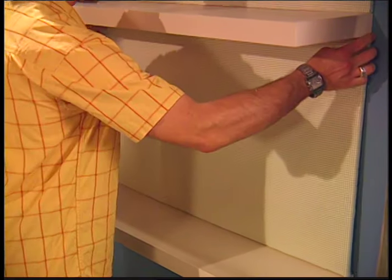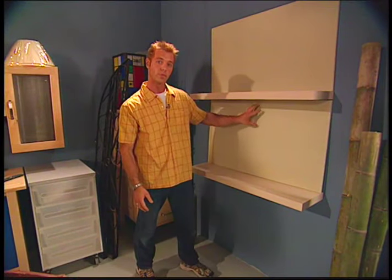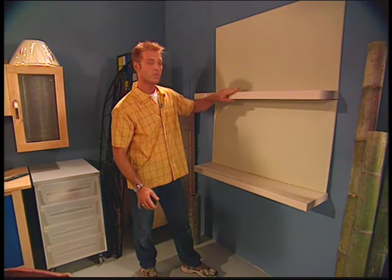Now, I know Trevor and Alex are going to love this system. It not only gives them the padded bulletin board and the shelving to work off of, but the color scheme really works with the room, so they don't always feel like they're working.